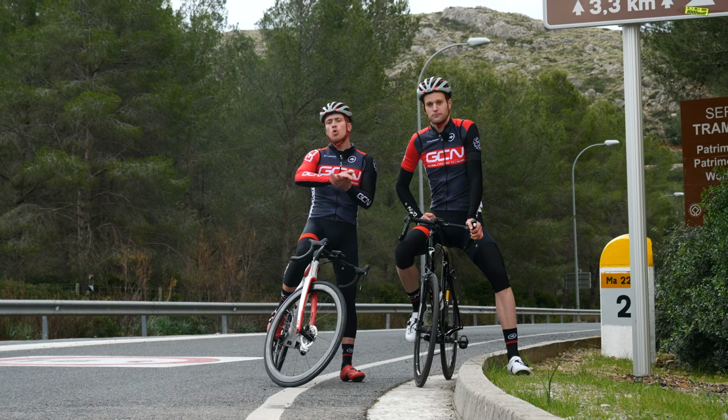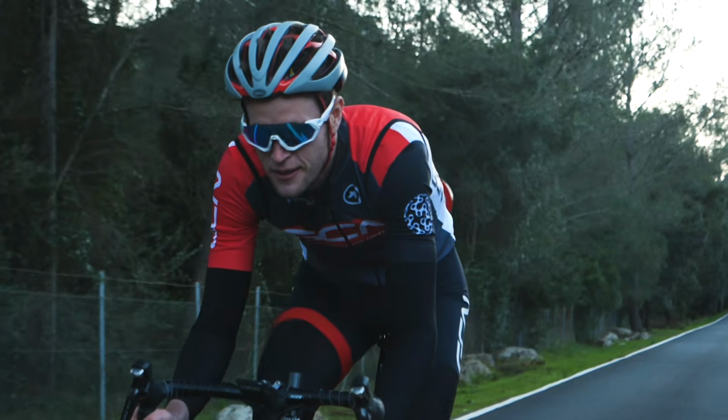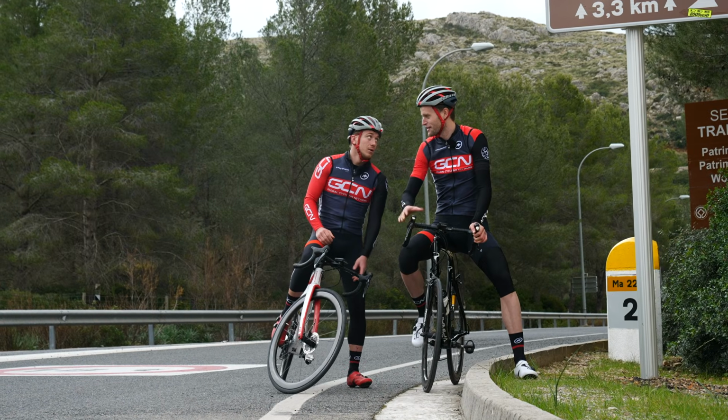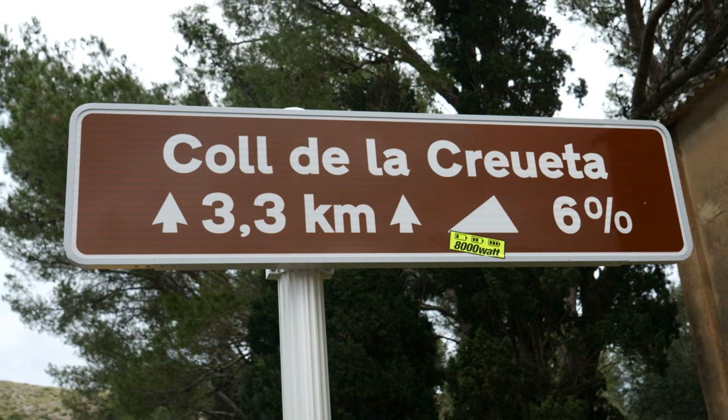And also take all the things you learn from all the climbs and that will translate into you becoming a better all-round climber. Right, mate, we've got to stop procrastinating and do this maximum effort. Come on, last effort. You ready? Today, yeah. 3.3k, 6%, we got this. Let's give it a blast.